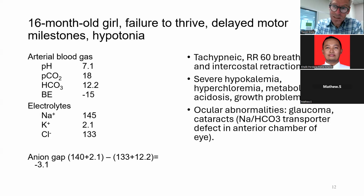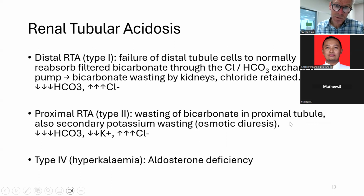In a similar way that acetazolamide acts on both the kidneys to waste bicarbonate, to lose bicarbonate, and it also acts on the vitreous, the anterior chamber of the eye, to reduce intraocular pressure sometimes, and reduce the risk of glaucoma. So just again, don't worry too much about the types.